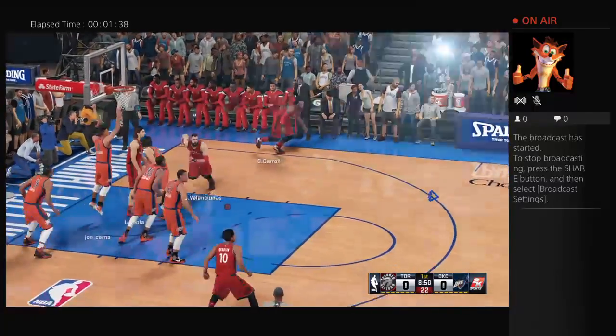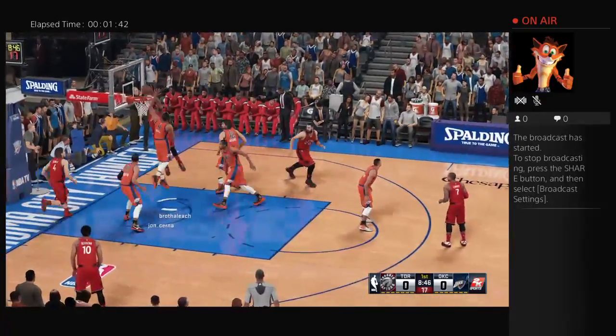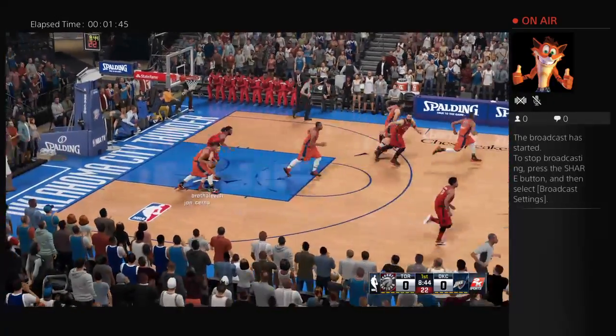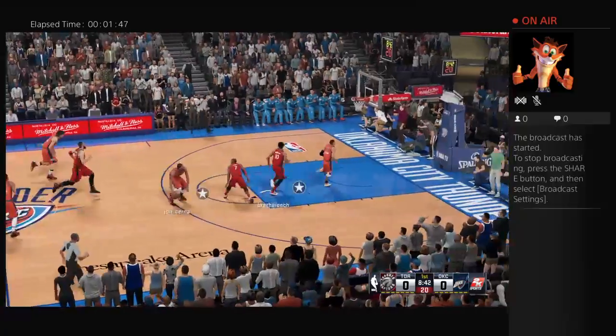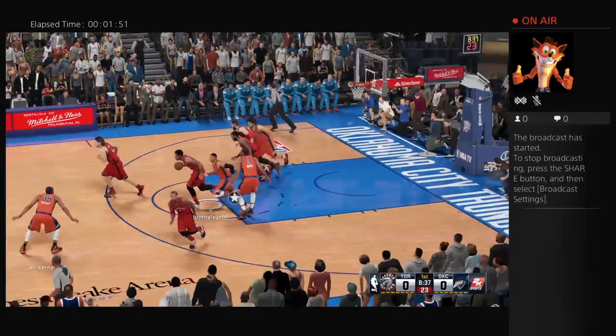And so off the tip, it's Toronto. So let's take a look at the Toronto Raptors starting lineup. Lowry and DeRozan are the guard tandem. Jonas Valanciunas is out there with Scola. And it's Carroll in at the 3 slot.